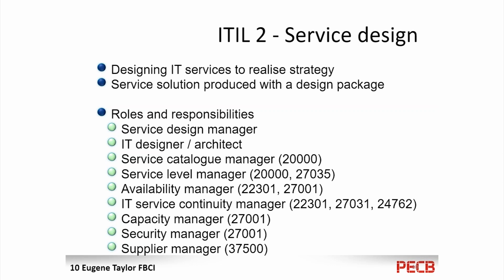So let's have a look at these. Service design manager, well, that makes sense seeing this is a service design module. IT designer, that's very important, and architect, because obviously your networks these days are very, very complicated, particularly with security issues. And there are standards for those, by the way, loads of standards. So the network boys will have a bunch of standards that they comply with. Service catalog manager, I put there 20000 because it's required by 20000. Service level manager, now we start to look at two different standards. Okay, ISO 20, these numbers, by the way, in brackets are ISO standards that are available for you to read. I'll just put them there for you to look at later on that you can reference. 27035. The availability manager, if you're going to have a look at 27001, the controls within ISO 27001 is what I'm referring to, the back of ISO 27001.